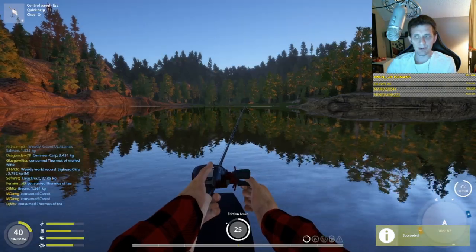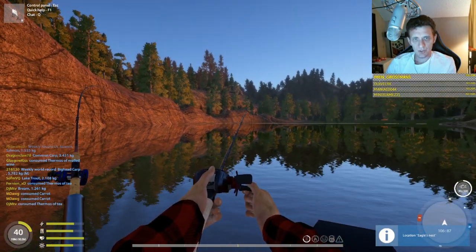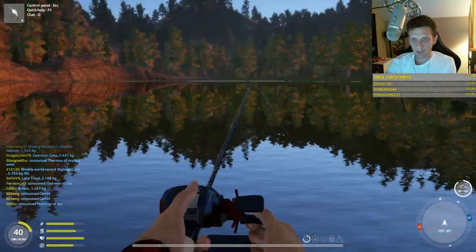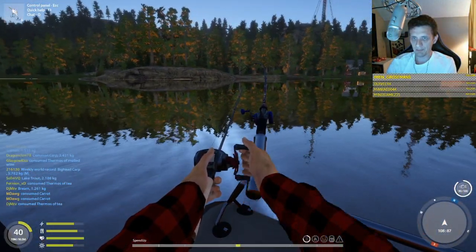Because it is my third rod and it's my ultralight, I try not to throw it out too far, only because you want to be able to pull it in pretty quickly to be able to get to your other rods when they pull a fish.